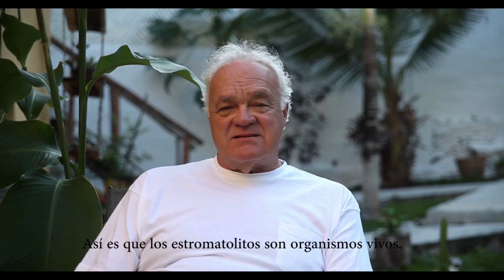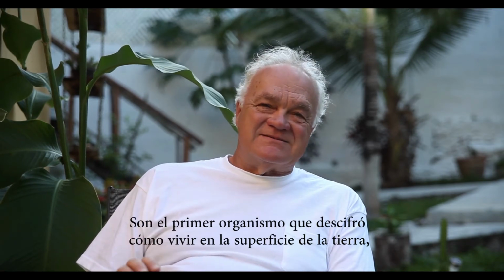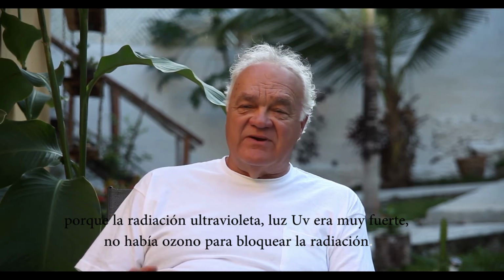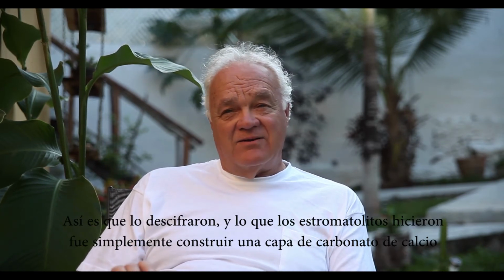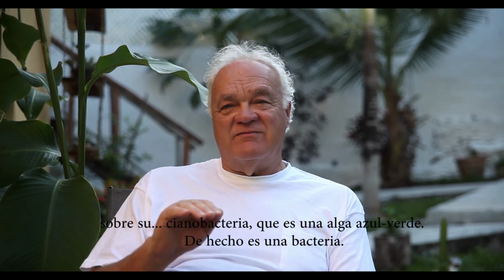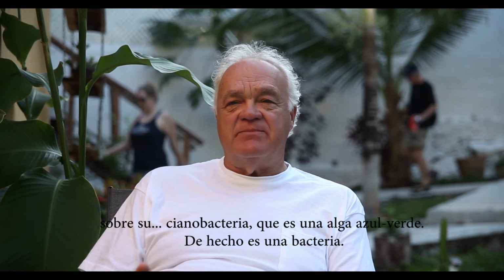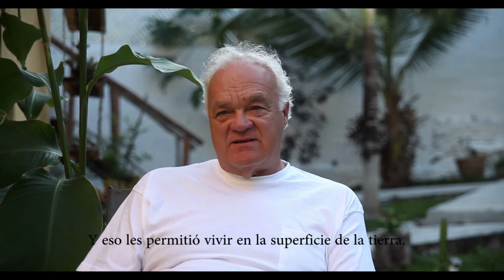So stromatolites are a living organism. Let me tell you just a little bit about them. They are the first organism that figured out how to live on the surface of the earth, because the ultraviolet radiation, UV light, was very strong. There was no ozone to block the radiation. So they figured it out, and what the stromatolites did was to just build a layer of calcium carbonate over the cyanobacteria, which is a blue-green algae. It's actually a bacteria. And that allowed them to live on the surface of the earth.